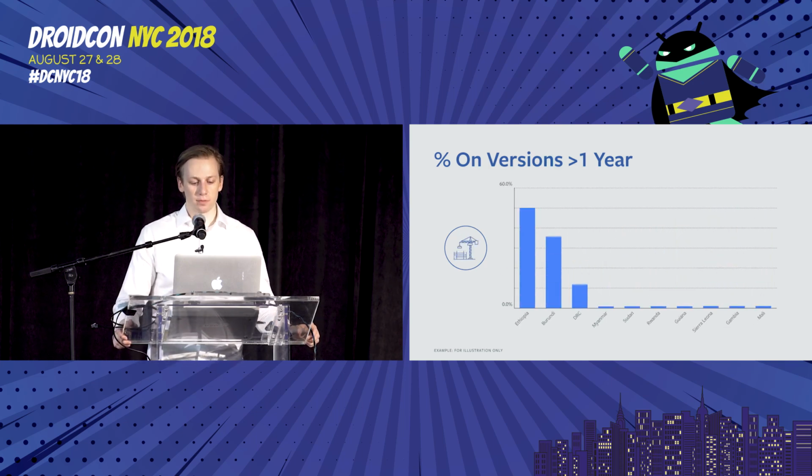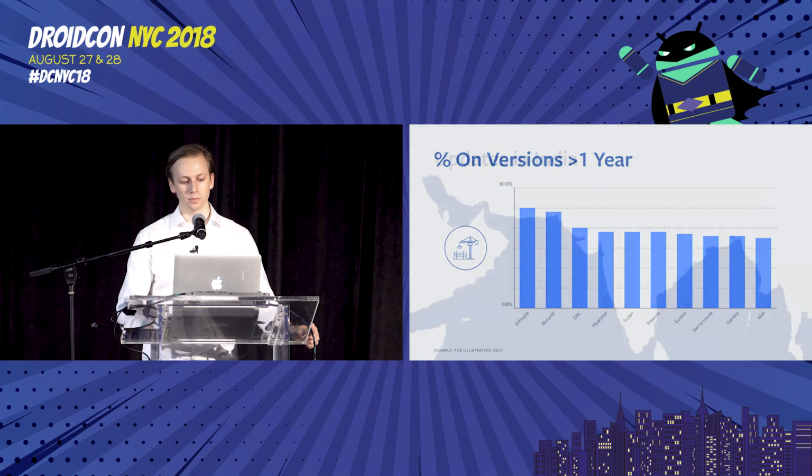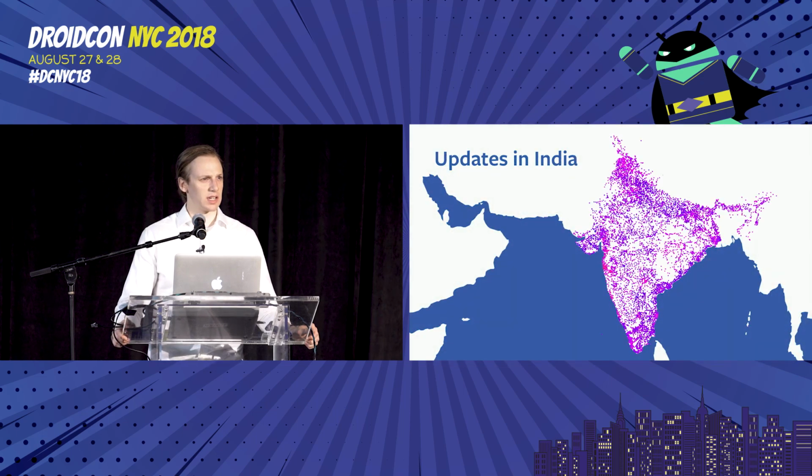On the other end of the chart, many users in emerging markets might be out of date. If you launch a new feature or a bug fix, it could take months or maybe even years for that to reach those people. Again, this varies from app to app, and I encourage you to run your own numbers to see how many of your users might be out of date. At a deeper level, in countries like India, we might expect to see that upgrades are affected at a regional level. Some areas are more up to date than others, and so I encourage you to try slicing your data that way as well.